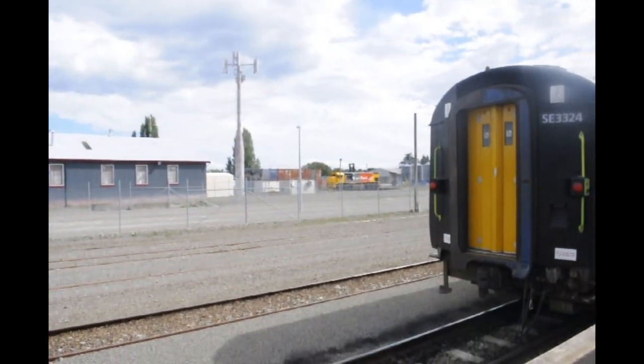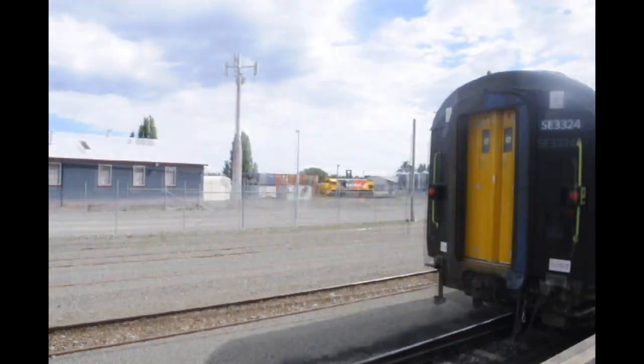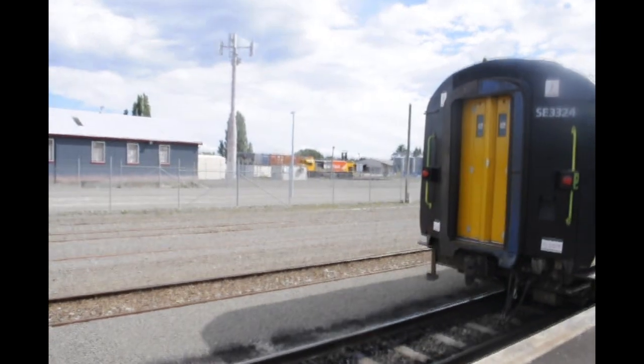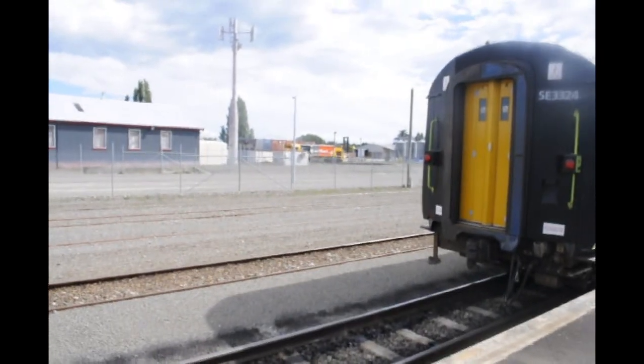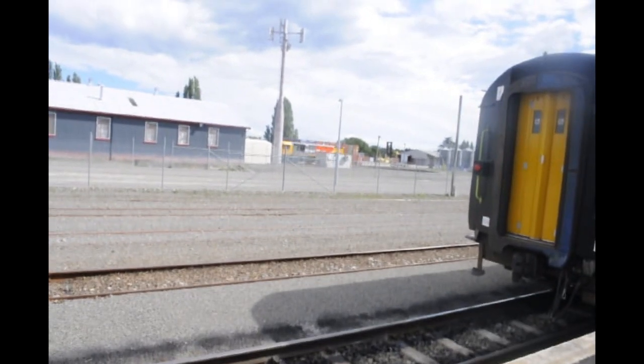Jumping ahead to January 2016, we now see DFB 7307, which once carried the Tasman Forestry livery back when she was still DF 6133, coming off the turntable at Masterton and backing down onto the coaches for the 10:30 to Wellington.